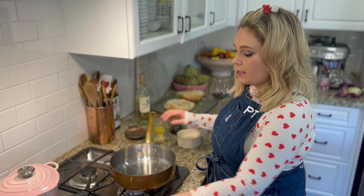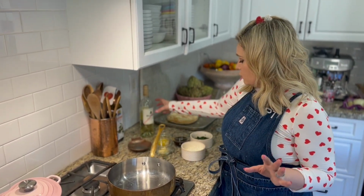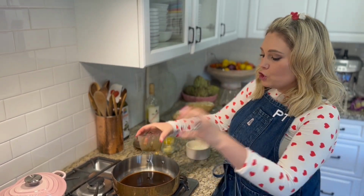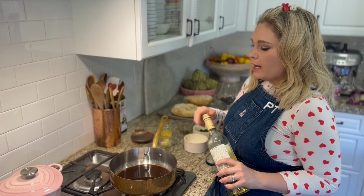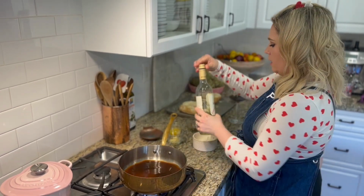My sauce for my New Orleans style barbecue. So this isn't your traditional barbecue style shrimp. This is New Orleans kind of Creole style. So it's a Worcestershire citrus base. We're gonna do half a cup of Worcestershire sauce, half a cup of white wine, and some onions.